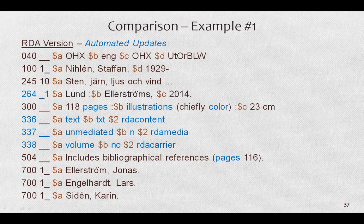We spell out abbreviations in the 300 and 504 fields. We add the corresponding best set of 33X fields with subfield A, B, and 2 as desired. But a couple of other points I wanted to mention. We do not add the 040 $e RDA. PCC recommends that this not be added if the record is being updated via machine processing. Also, the 260 to 264 conversion can be as simple as this sometimes.